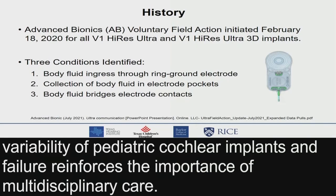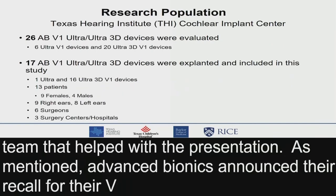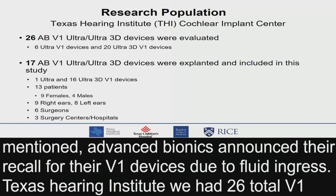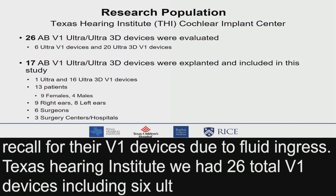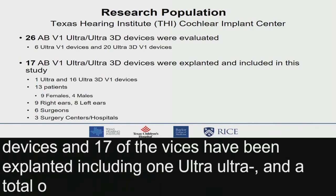So just as previously mentioned, in February of 2020, Advanced Bionics announced their field action recall of the Ultra V1 devices due to fluid ingress. At Texas Hearing Institute, we had 26 total V1 Ultra devices, including 6 Ultras and 20 Ultra 3D devices. 17 of those devices have been explanted, including 1 Ultra and 16 Ultra 3Ds, a total of 13 patients, including 9 females and 4 males. 9 right ears and 8 left ears were explanted.